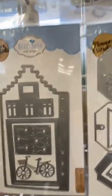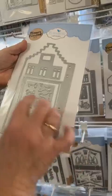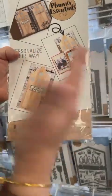And what is this right here? This one with the bicycle is called Home. Is it a house? It is a house, because there's your windows and things, and you got your keys. That would be fun to decorate a house for Christmas, too. Look at how they did that, Maggie, with the little flap. Love it. Oh, I like that.